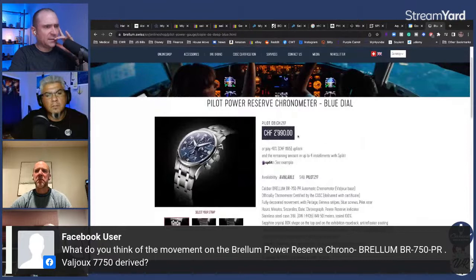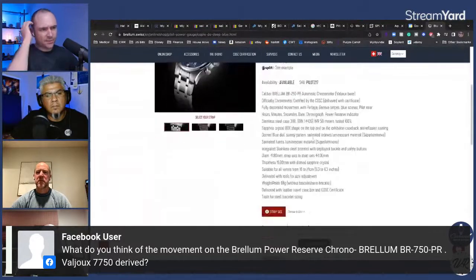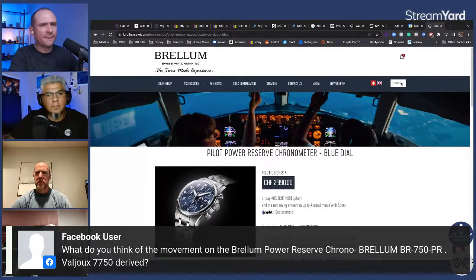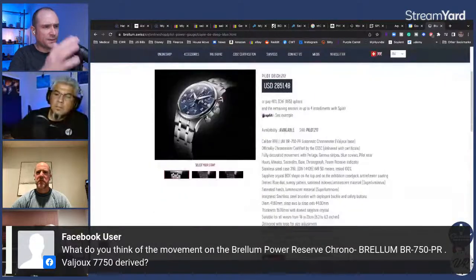So about $3,000. Isn't the Swiss franc sort of similar to the dollar, or a little bit more? Yeah, so it's about 3,000 to maybe 3,500. I wonder if I can switch this. It says it's COSC certified. Oh yeah, $2,800 US. Okay. So COSC certified.